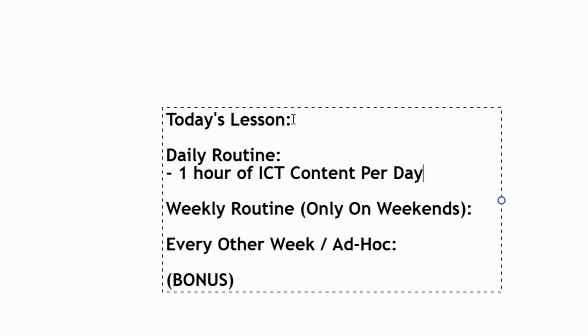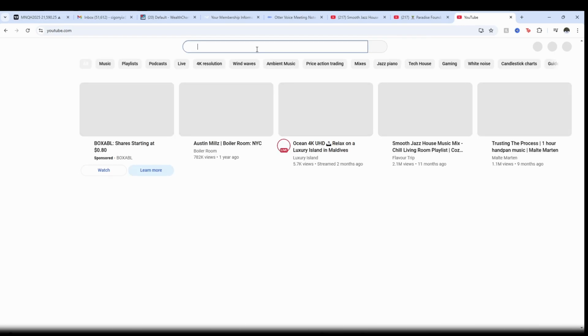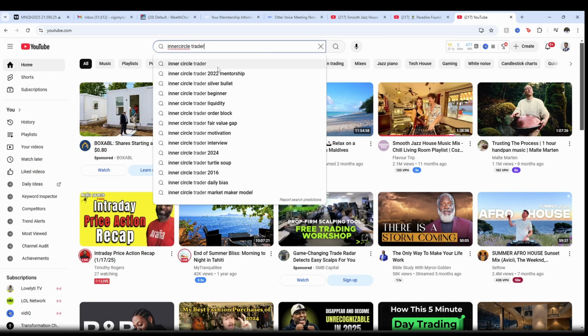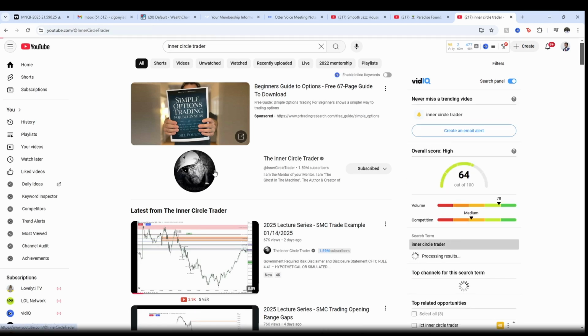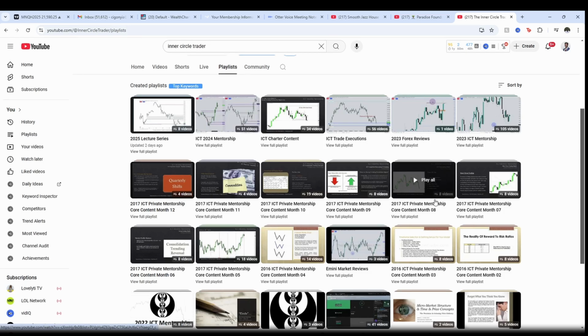Now they say, oh, well, what content should I watch? Here's the exact order for how I would watch ICT's content. Let's actually just go to his YouTube channel. Every single day, it doesn't matter if you've watched 3 videos or 4 videos on 2x speed, just make sure that every single day you are watching at least 1 hour of his content. I like to put it on 2 times speed because I can listen efficiently that way.